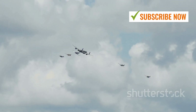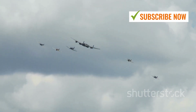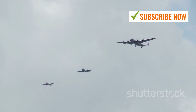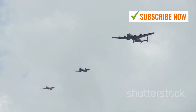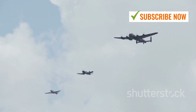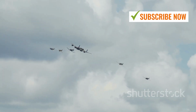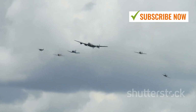While the debate over their respective merits continues, their combined impact on the outcome of World War II remains undeniable. These aircraft and the brave aircrews who flew them serve as a testament to the courage, innovation, and sacrifice of a generation that fought for freedom against tyranny. Their legacy continues to inspire awe and respect, reminding us of the enduring power of air power in shaping the destiny of nations.